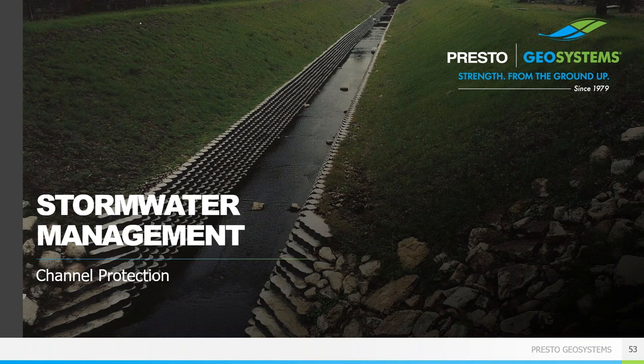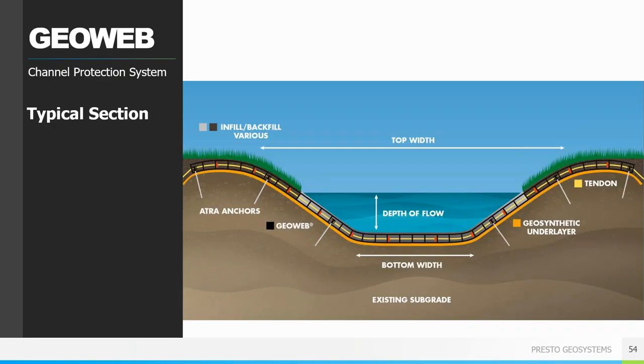As many energy projects need to deal with stormwater and potentially steep slopes, we'll now go over both channel and slope protection, beginning with channels. A typical section might have concrete or aggregate below the normal water level, depending on the flow characteristics. And many times we transition to topsoil and vegetation in the flood zone to provide as natural looking of a section as possible.